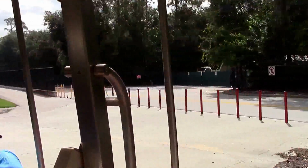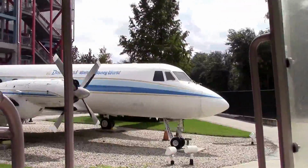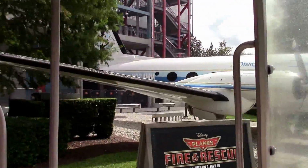Feature, Planes: Fire and Rescue. Looks like the historic aircraft on the right is getting into the spirit of our new film. It would fit right in with Dusty Crophopper, Dipper, and all their high-flying friends from Piston Peak National Park.